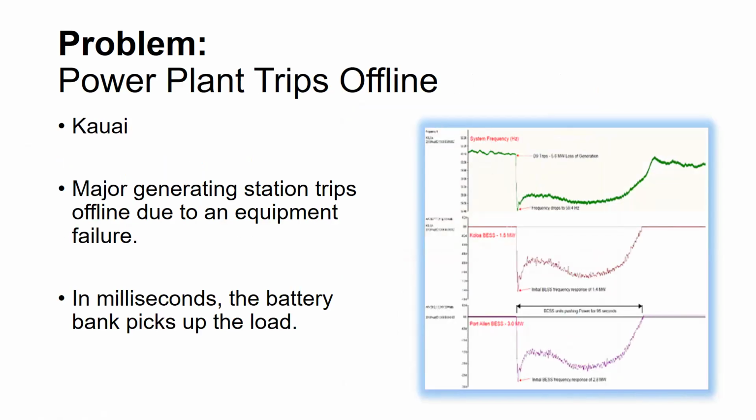Same exact battery bank can also provide a backup when a power plant trips offline. Same battery bank in Kauai. The upper part of this graph, an oil-fired power plant tripped offline and the frequency dropped on the Hawaii power system. The battery bank immediately started pumping power into the line and responded in milliseconds. Within a couple of seconds, the power was back up to the proper frequency. The battery bank was able to pick up the load. No power plant can respond as fast as a battery bank in a situation like this.